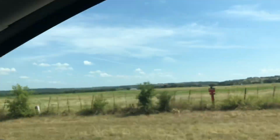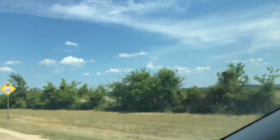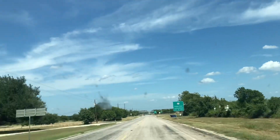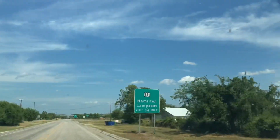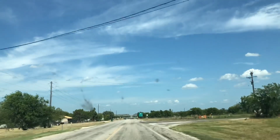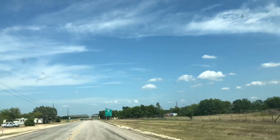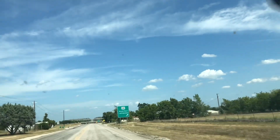That hill you can see is just all flat land until you see that rim. And that rim goes around this area kind of in a circle all the way. There we go, close to 281. Going north to Hamilton or south to Lampasas, just to give you where I'm at. Where this cross street is here.